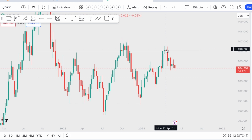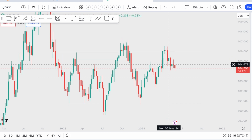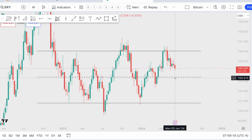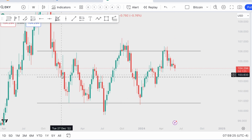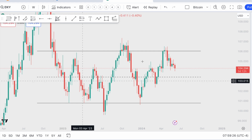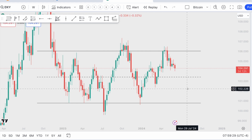Back in late April, we basically hit the range highs. We got rejected, and now it seems like we're rotating down to the middle of the range, and then potentially going down to range low. So you could look at this on a weekly time frame as just a range, right? And we're just making a rotation back to the other end of the range.